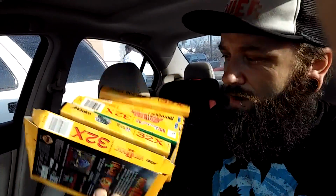So I got NBA Jam Tournament Edition. These are all going to be backwards, but I got all of these. NBA Jam Tournament Edition, Motocross Championship, Shadow Squadron, RBI Baseball 95, NFL Quarterback Club, which I think I might already have, but I'm not sure. And Mortal Kombat 2. So all of them are missing manuals, but still, good stuff.